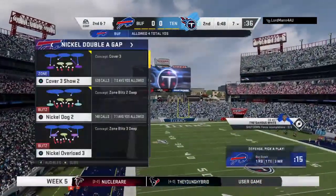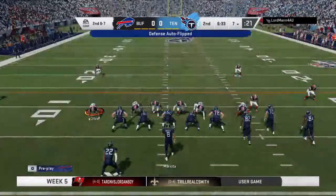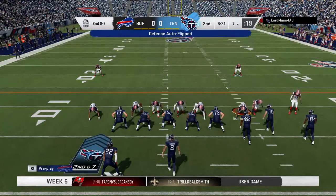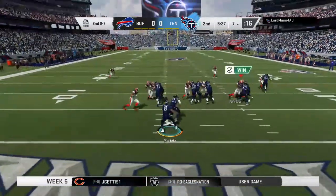So that's good, right? You're going to get some angry users reaching out to you on social media. Well, I don't mean to be. I was actually looking for the positive. Silver lining, you know. Here's a 2nd and 7 now from their own 7.